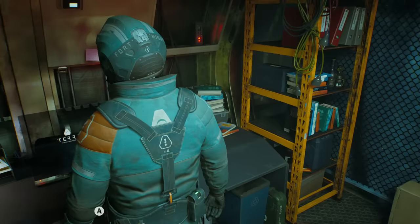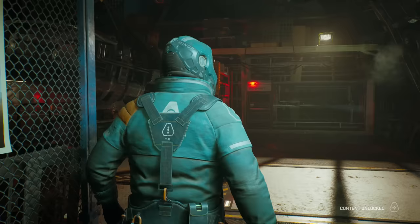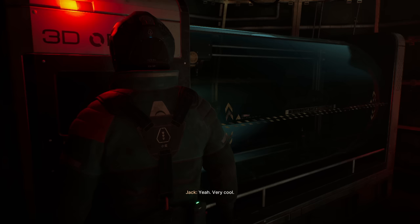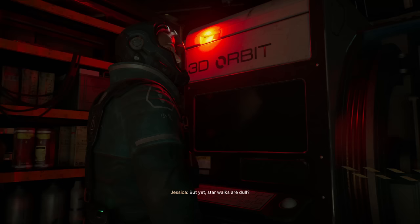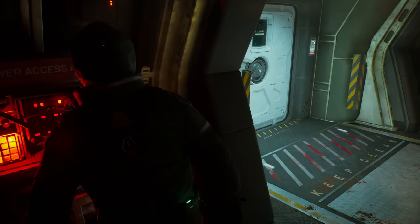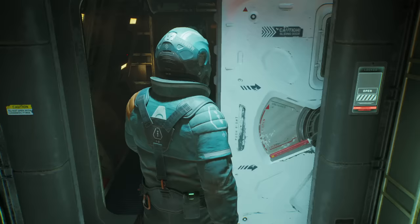Exploring new worlds. Right, let's take a look at this 3D printer then. The 3D orbit. Hey, they have an orbit. A printer? Yeah. Very cool. But yet, Star Walks are dull. Oh, it's a different vibe. Oh yeah, he did say that before, didn't he, when he saw the poster. He wasn't into it. He gets more excited about his 3D printers. Everyone's got their thing. I'm not judging.